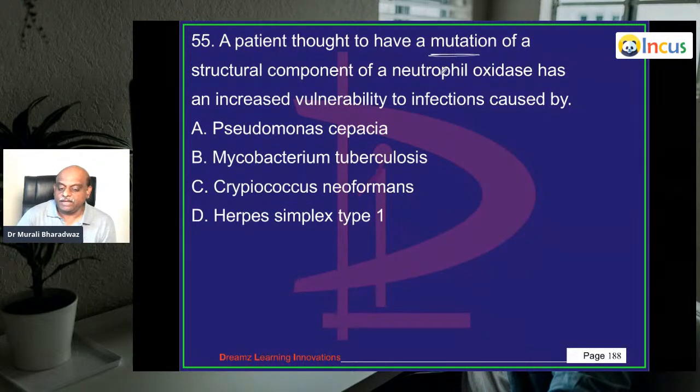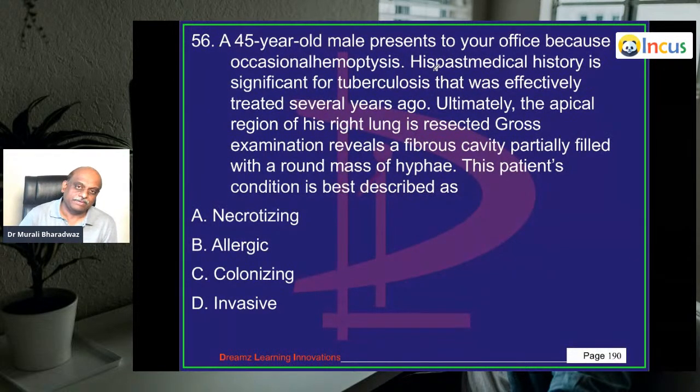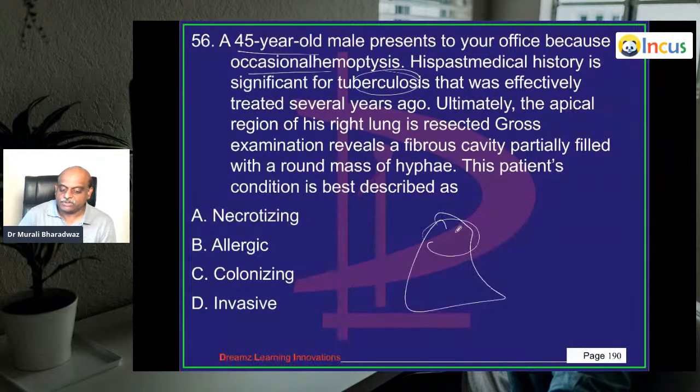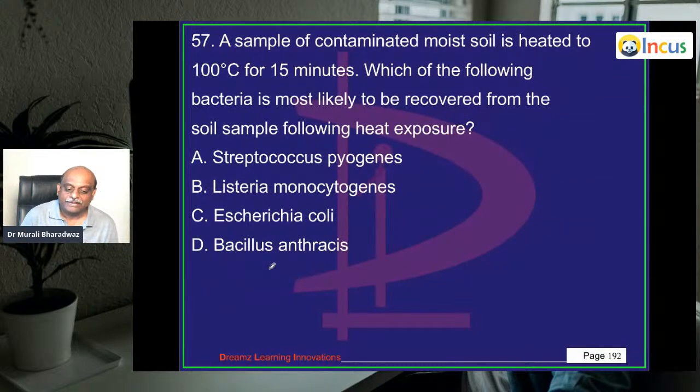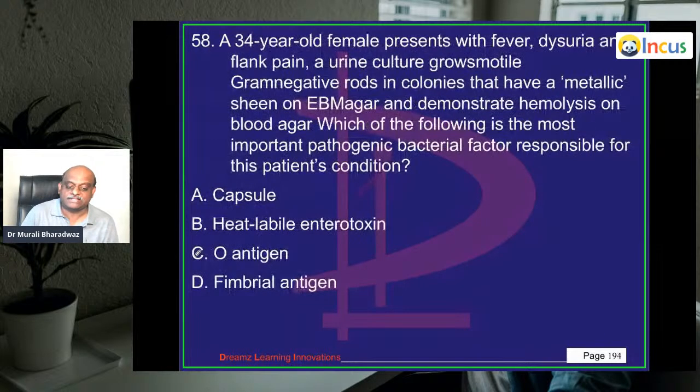Typically, mutation in neutrophil oxidase leads to Pseudomonas infections. A 45-year-old with occasional hemoptysis and past TB, and the apex of the lung typically shows a cavity filled with a round mass of hyphae. You should jump and answer: it is colonization by Aspergillus. A sample of contaminated moist soil is heated to 100 degrees Celsius for 15 minutes. So with the heat exposure of the soil sample, you can get Bacillus anthracis.